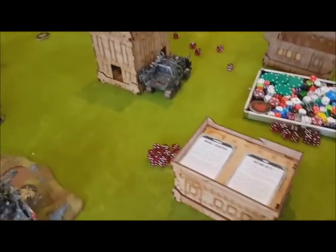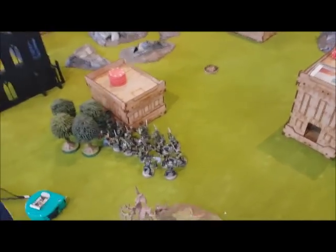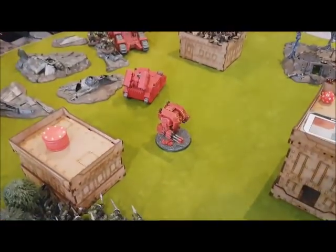It seems as if the turn's going to get longer as the game goes on, rather than this big bad boy, Nick. But you can stick that wherever you like. So let's see what the Space Marines do.